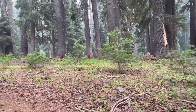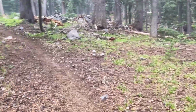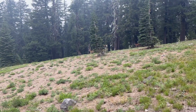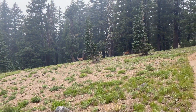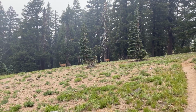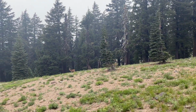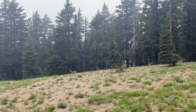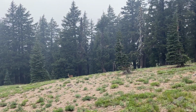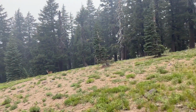So, keep going. We got about another mile to get to the road. It's really not too bad. See you down the trail. Top of the hill, right by the road. Rudolph and his friends. Rudolph's already left. They still got their velvet on their antlers. Let's see if I can flesh out any more of these guys.